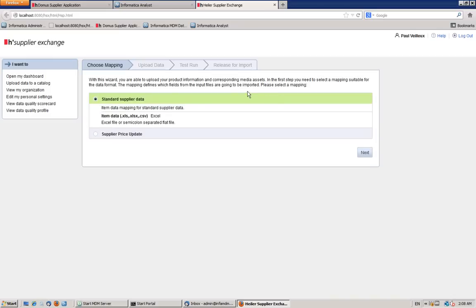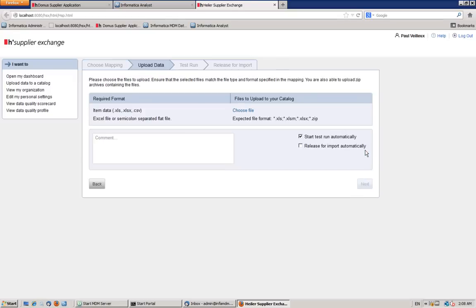and I'm going to go ahead and do standard supplier data. We also have the option to provide supply price information as well. For purposes of this demo, we're only going to be focusing on product content. So I'll go ahead and click next. So I'll go ahead and choose my file. And what Domus has provided us as a supplier is a format that conforms to their requirements.